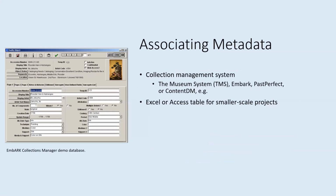I want to pivot now and talk about different ways that metadata can be associated with your files. So you can record it through a variety of collection management systems, such as the museum system, Embark, Past Perfect, or ContentDM, to name just a couple of examples here. And on the image in this slide, I have a screenshot of the collection management system, Embark. And you can see there are lots of different types of metadata that can be entered into the collection management system, including basic description information, loan information, access restrictions, and keywords.